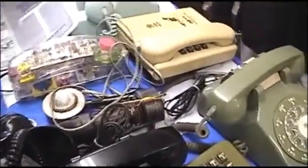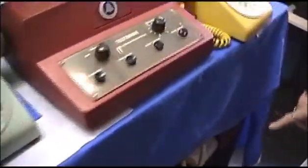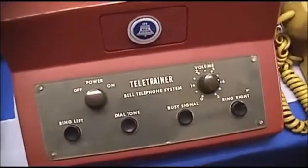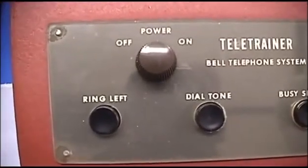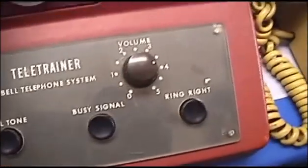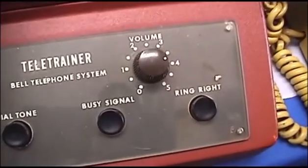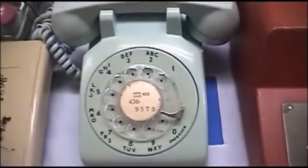To the right, the red device, that is a teletrainer. Those were taken to schools around North America, and they're used to teach children how to use the telephone. How to talk on the telephone, how a telephone works, and how to call for help on the telephone. Something that kids really don't necessarily pick up.